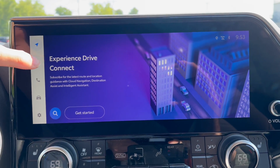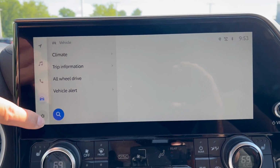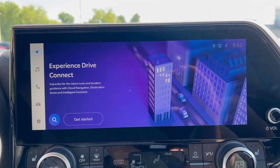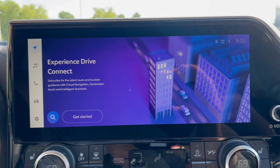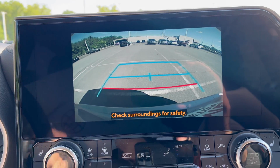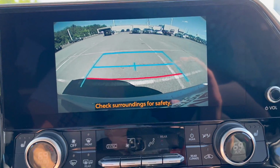That's my view, but you can Bluetooth your phone and play your music library, take a look at your vehicle settings, take a look at your regular settings. We do have touchscreen capability here. So it's nice and it's easy to use. I just don't like that subscription service for the nav. But again, wireless CarPlay, Android Auto is a big bonus. We go into reverse, nice backup camera, no trajectory though. I'd like to see some trajectory on the backup camera here in a 2023 Highlander.